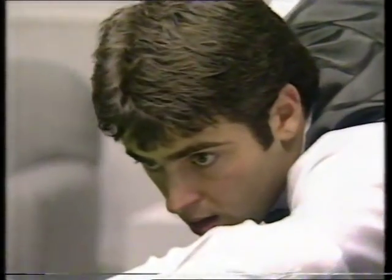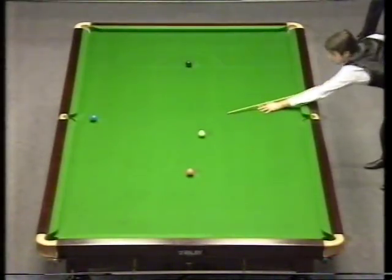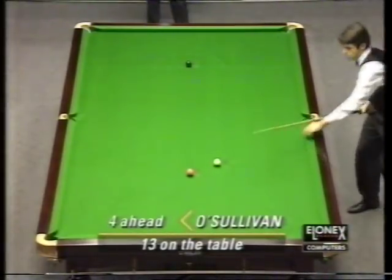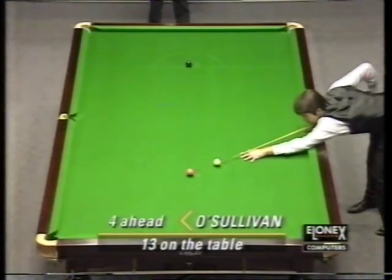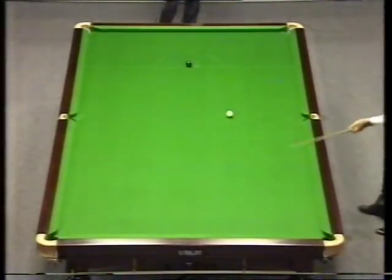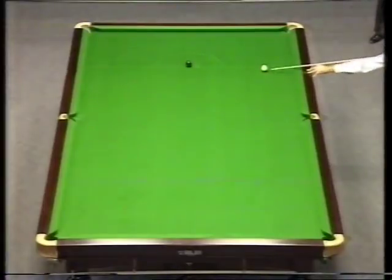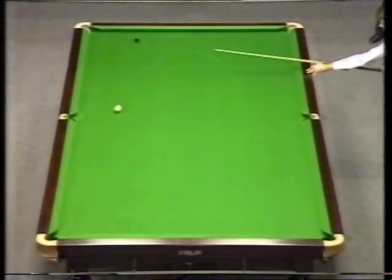Oh, just the pink. And this is a frame that I'm sure that Ronnie thought he'd lost. Equally, I'm sure that Ken Doherty thought he'd won, so that could be a big turning point.